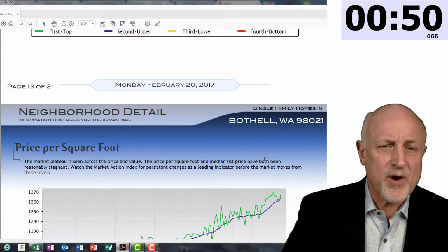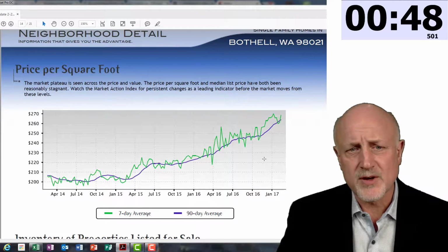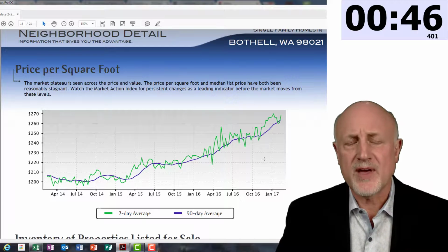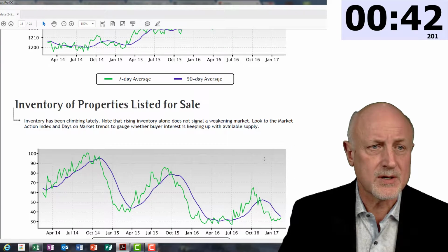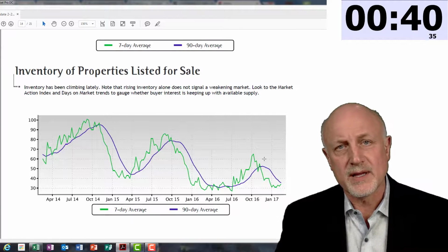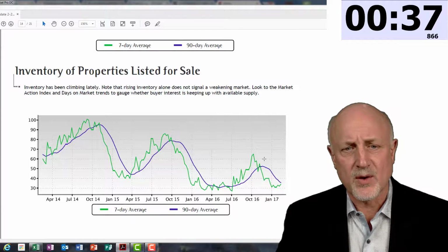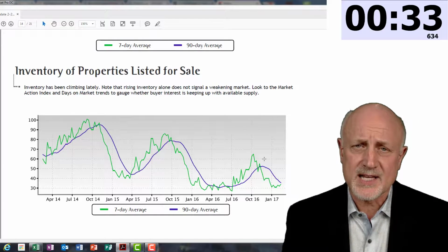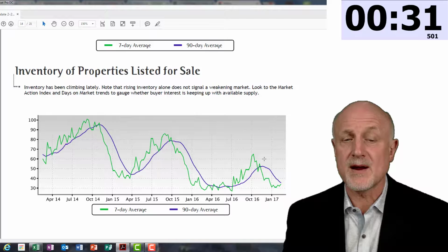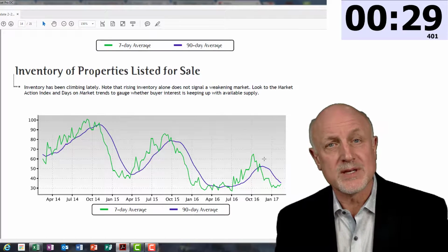And then as we come down to price per square foot, we see the price per square foot is still on an upward climb, with that green line being higher than the purple line. That's going to continue in the near future. And of course, our inventory has been on a downward slide for quite a while now. However, one promising point here is that you look at that green line, and for the last couple of weeks we've had an upward tick. So hopefully that trend will continue into spring.